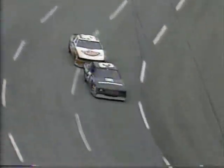Moroso moving to the inside of Dale, coming out of corner number 2. They'll race down the backstretch. Moroso's on the inside at 25. Earnhardt outside, car number 3. And Moroso has him, but here comes Earnhardt back. Side-by-side competition. Moroso now passes Dale Earnhardt and takes second.